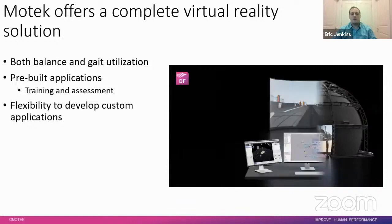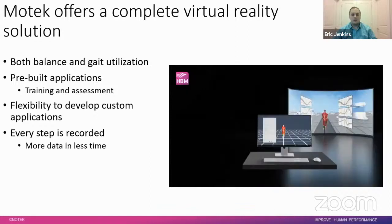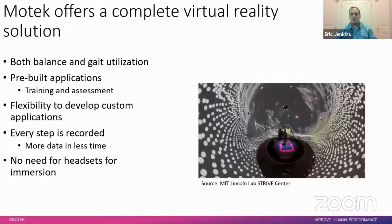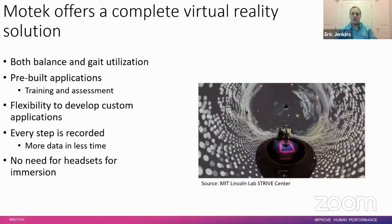And because it's a force instrumented treadmill, every step is going to be recorded, giving you more data and less time. And there's no need for headsets for immersion. You're fully immersed in the virtual reality environment. It's right in front of you. It's all around you in the dome.